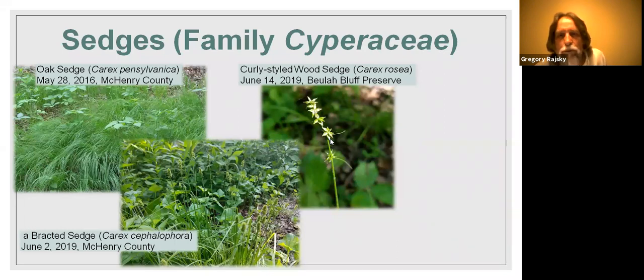You'll pick up right away that sedges have their own vocabulary. The structures are so distinctive, the botanists have very specialized names for all the different plant parts. Curly styled refers to the fact that there are little styles that stick out. This is a part of the pistil. It's the portion that connects the stigma to the ovary. And in this particular species, the styles are curled like ram's horns.